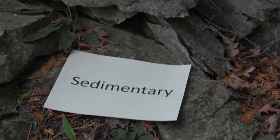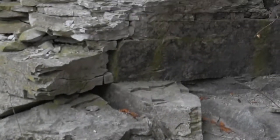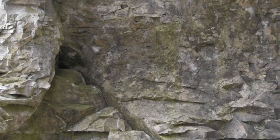Sedimentary rock formed by layers of sediment. It formed when a saltwater ocean, the Silurian Sea, covered where I'm standing now, where we live now, where Gibraltar School is, where your house or apartment is.